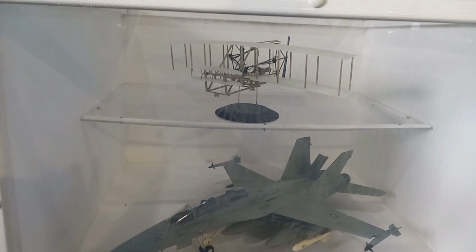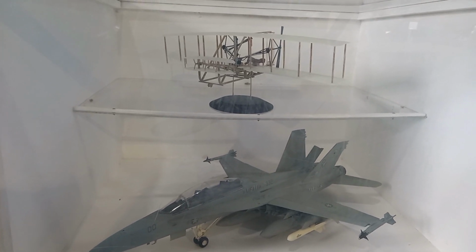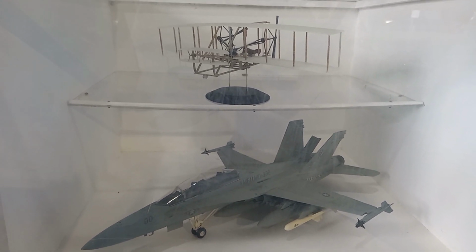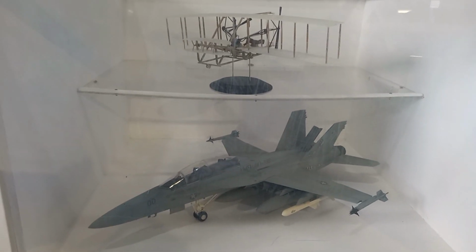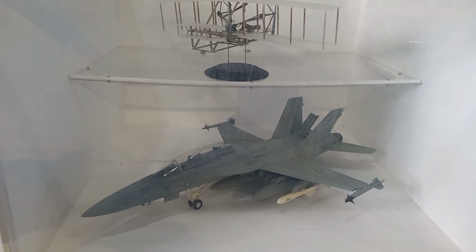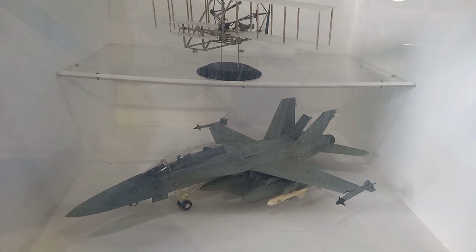Well, the top one is the Wright Brothers aircraft from 1903. The first flight was on December 17th at Kitty Hawk, and its speed then was 30 miles an hour. Its wingspan was 40 feet 4 inches. The one below is the F-18, where the first flight was 2006. The speed had gone up to 1,200 miles an hour. However, it has the same wingspan, 40 foot 4 inches.